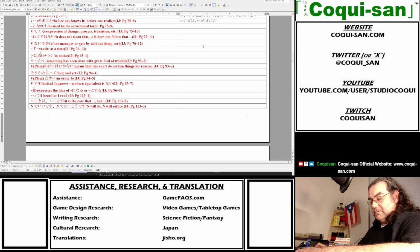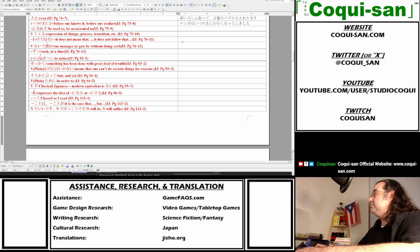All right. So, I guess the manga's gone before you know it. I guess so. Nakunatte shimashita. Manga wa itsu no ma ni ka nakunatte shimashita. Yeah, this book didn't do a good job. They just put the examples up, but they don't explain what it is.